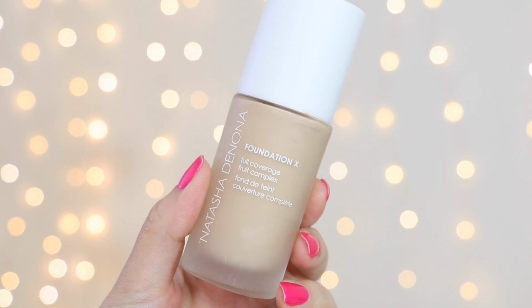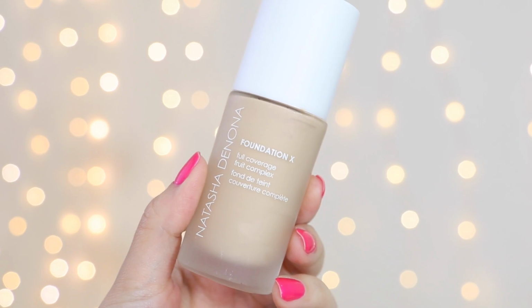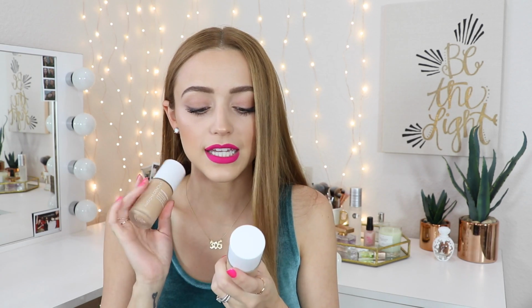I was really surprised to love this foundation so much. This is the Natasha Denona Foundation X, and I'm a huge fan of Natasha Denona eyeshadows and products. I had her original foundation in the past, and I liked it, but it wasn't my favorite. This one is way better than her other foundation, at least in my opinion. This is full coverage, and it has a fruit complex.